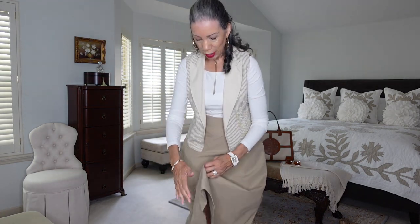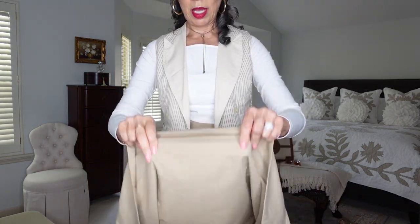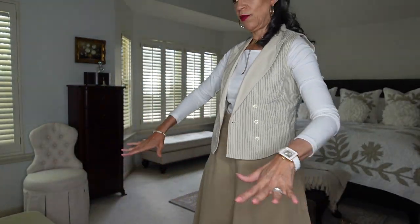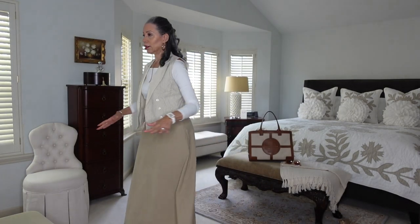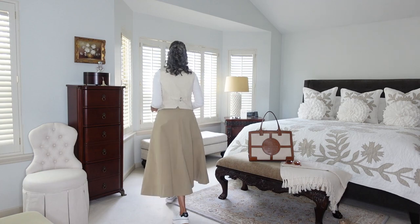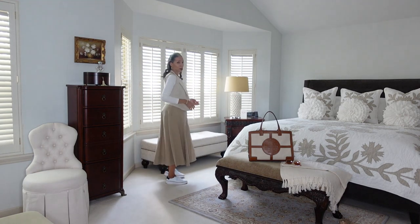It's lightweight. And I love that it has this big hem in the bottom. That gives it a weight to the bottom of the skirt to help it fall nicely, you know. And I think it just works well with the tennis shoes. I'm always going to do a casual look for you.